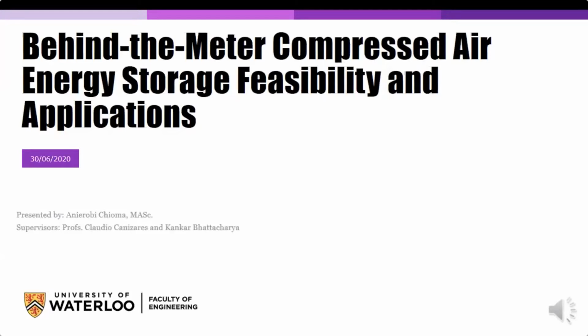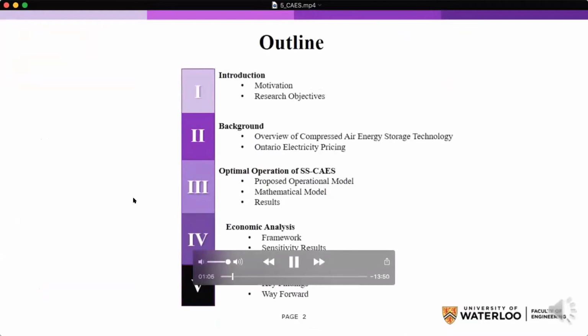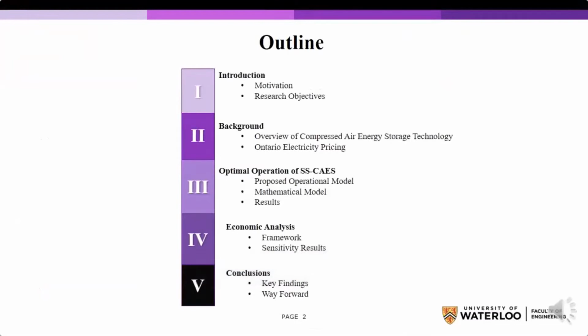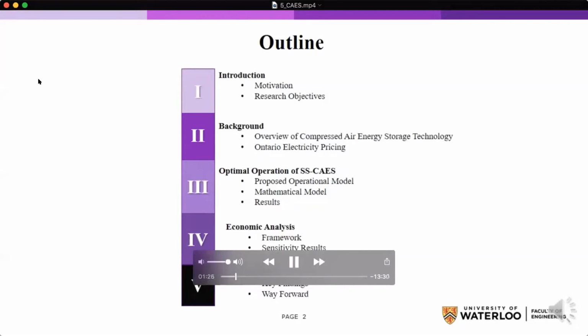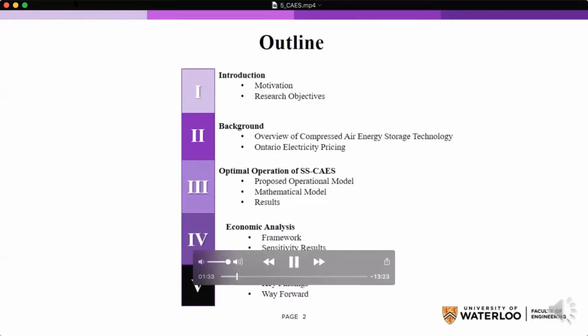And my presentation will follow the following outline. I'll start off by speaking on the driving force for this work and the objectives of the research. Then I will touch on the CAES. When I say CAES, I mean compressed air energy storage. And then I'll provide insights on the Ontario's electricity market structure. Following that, I'm going to talk about the model we developed and discuss the results of the research outcome.